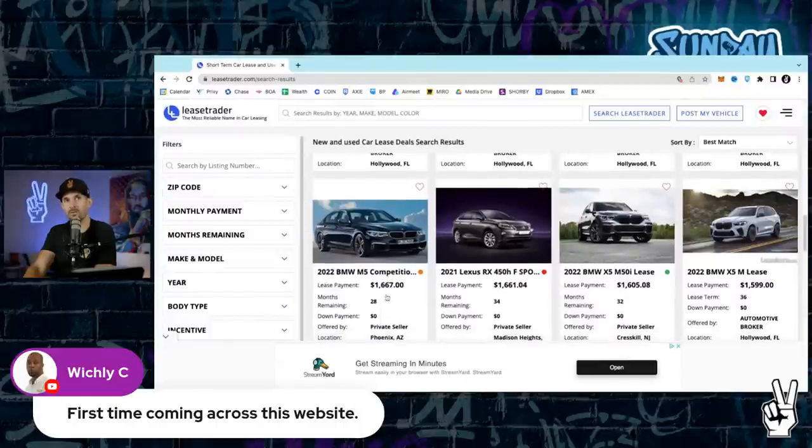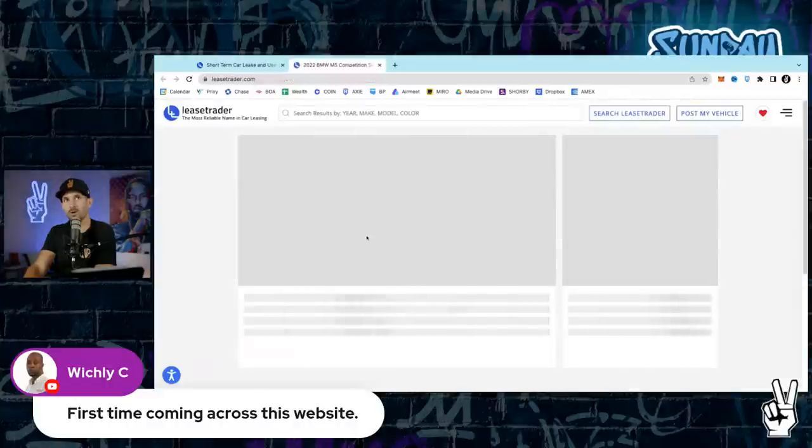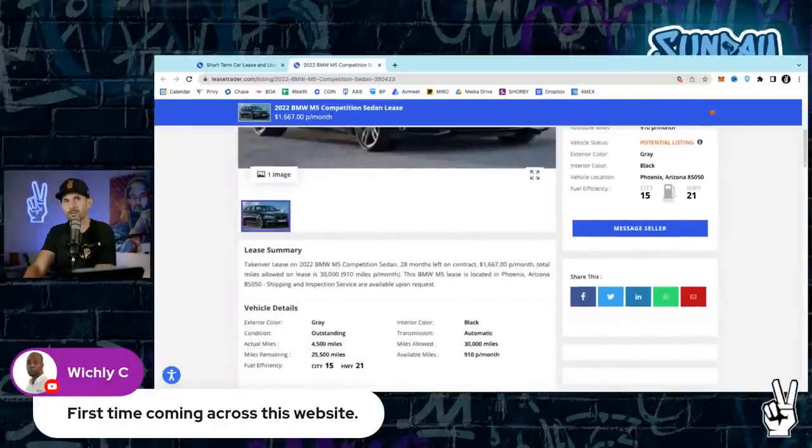Let's see. M5 competition. How is the M5? Look at this. Zero down payment. Zero down payment. M5 competition. I almost should just get this damn car just to show you guys how easy it is to buy somebody else's lease subject to. 28 months left on contract. The BMW's lease is located in Phoenix, Arizona.